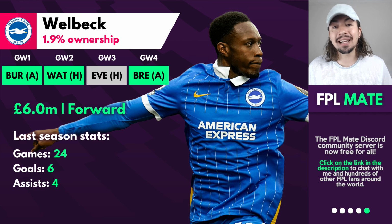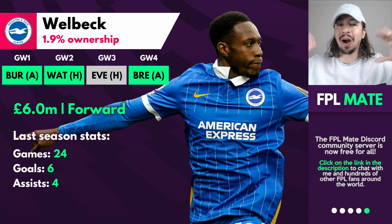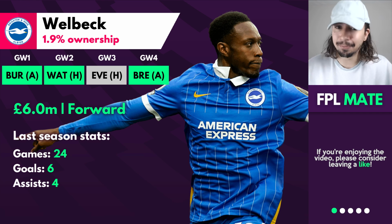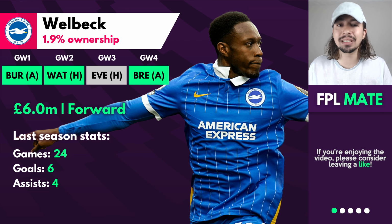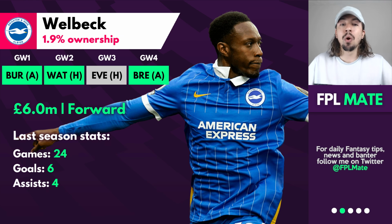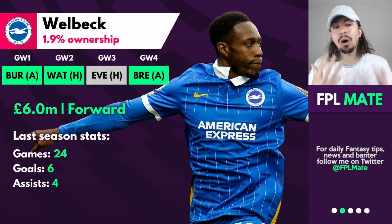At 1.9% owned, we have Danny Welbeck. Now, you probably have heard other fantasy football pundits, maybe you've heard me talk about it as well, about Brighton's defence. Brighton have a great defensive record from last year, probably the best or maybe second best opening run of fixtures as well. So we all probably find ourselves with a Brighton defender or goalkeeper in our teams. I'd say most of us do. But what about the attack?